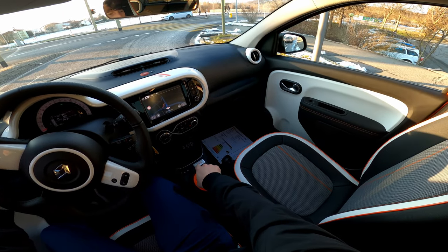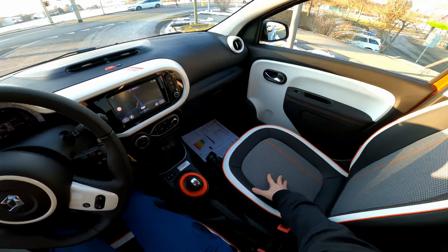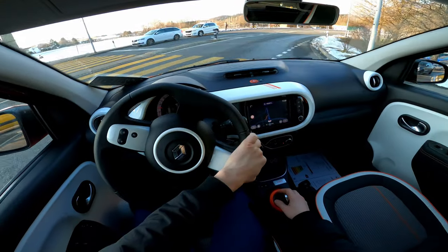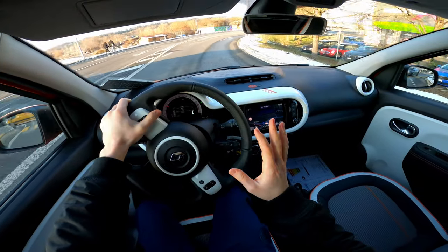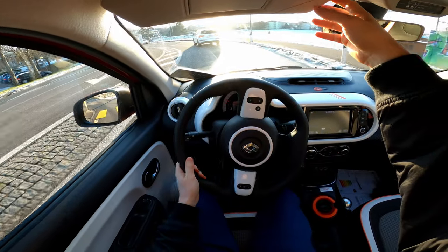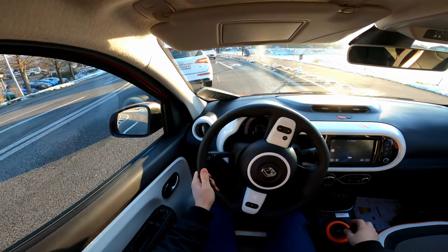Anyway, I like the visibility until now. I like that it's silent. I like the seats, they are really comfortable. Also, it's a very responsive car. I like the pedals until now. The suspension is quite okay. I drove for a while and the suspension is quite good.